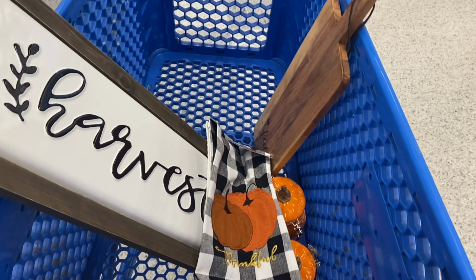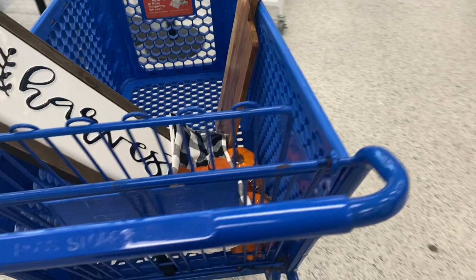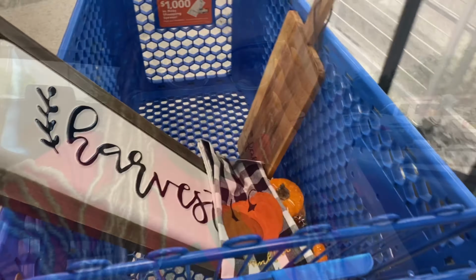Now we are in Ross. They really didn't have much at this location. This was about all that I got there. So on to the next.